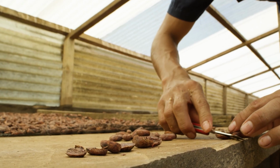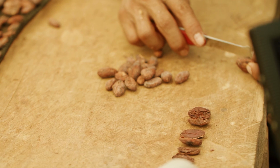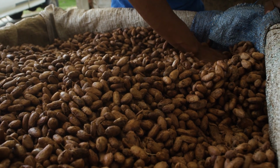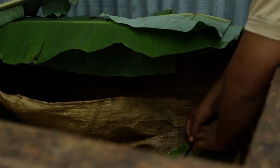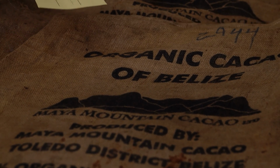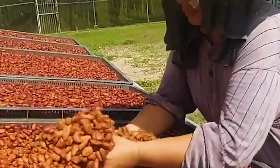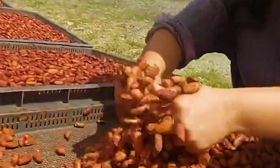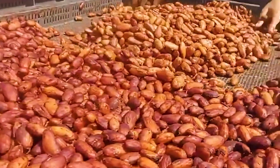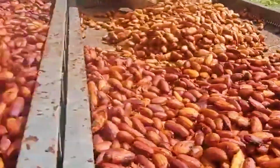Once the fermentation wraps up, the beans are spread out under the warm, golden sun to dry. Sun drying is more than just a step, it's an art form. As the sun works its magic, it removes moisture and enhances the beans' natural flavor. This allows them to retain their essence for the next phase. Farmers often rotate the beans, ensuring even exposure to sunlight and preventing spoilage.